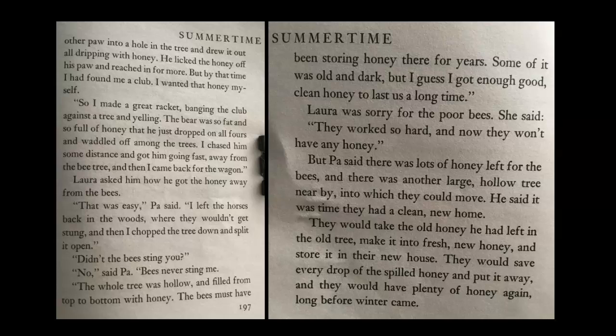Laura asked him how he got the honey away from the bees. "That was easy," Pa said. "I left the horses back in the woods where they wouldn't get stung, and then I chopped the tree down and split it open." "Didn't the bees sting you?" "No," Pa said. "Bees never sting me."